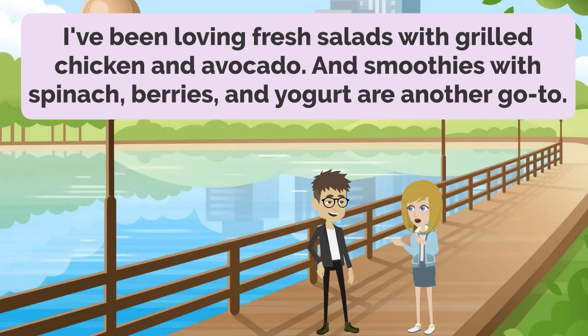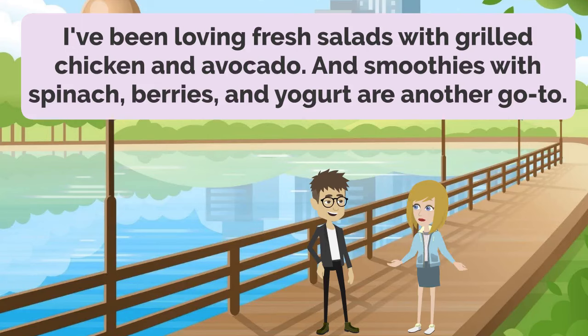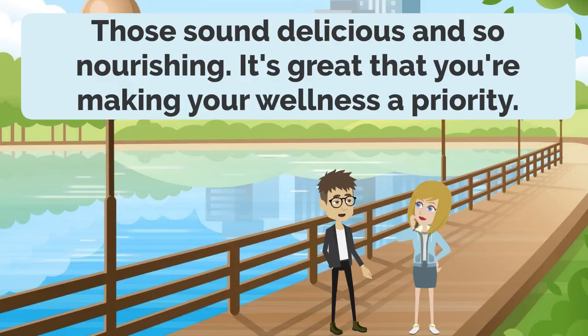I've been loving fresh salads with grilled chicken and avocado. And smoothies with spinach, berries, and yogurt are another go-to. Those sound delicious and so nourishing. It's great that you're making your wellness a priority.